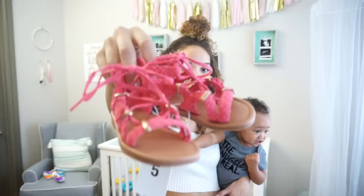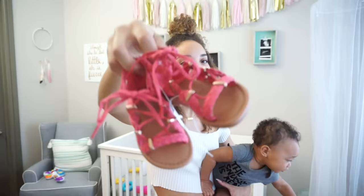They're just like, I would wear these shoes. If they were in my size, I would probably wear these, and I just couldn't pass them up. They were $18.99.